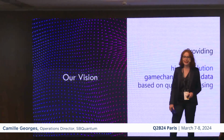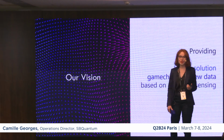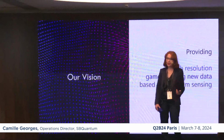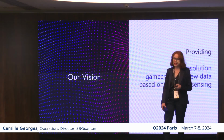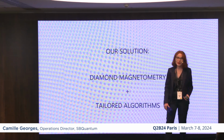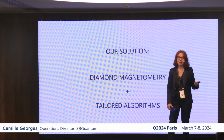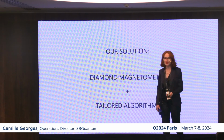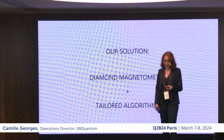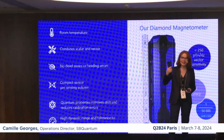So our vision at SBQuantum is providing high resolution, game-changing new data based on quantum sensing, thanks to the solution we are developing. This solution is combining diamond magnetometry with tailored algorithms. But before we dig into the applications of this solution, I want to say a few words about our sensor. So our diamond magnetometer, I have it in my hand.